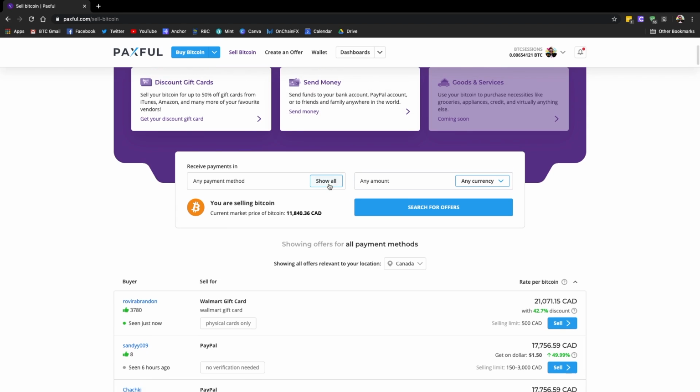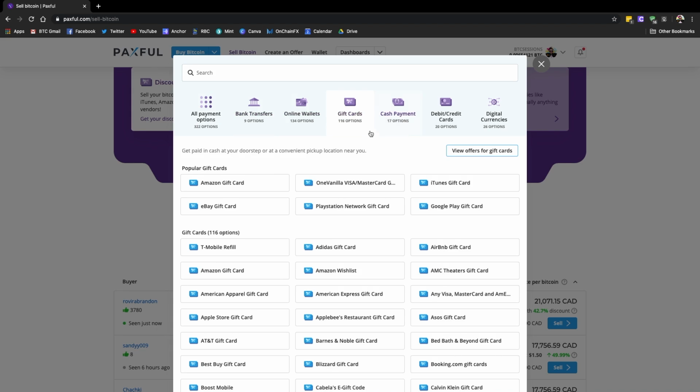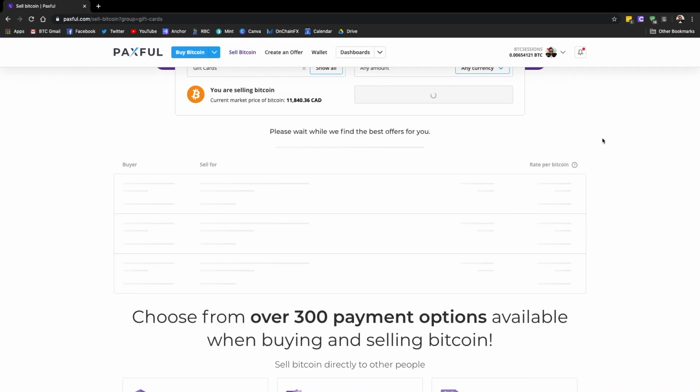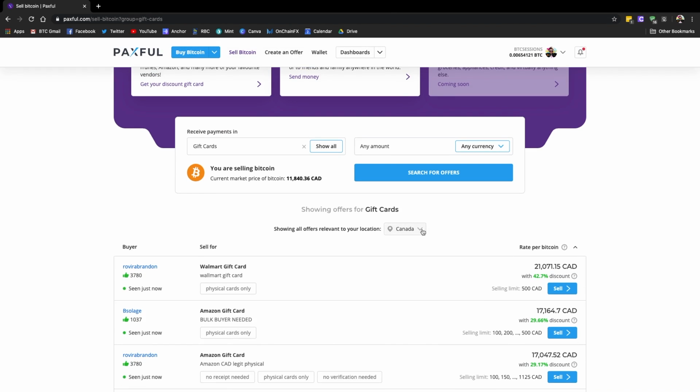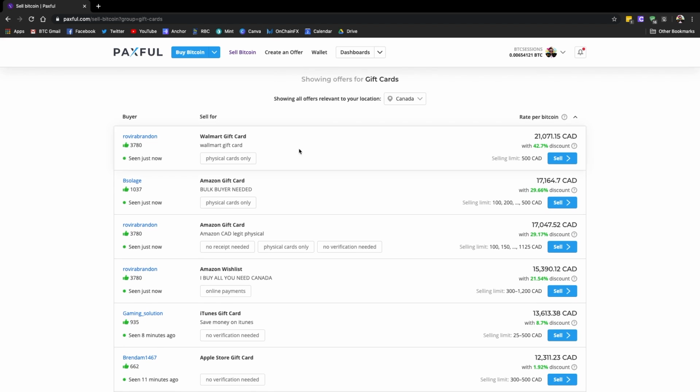So let's go ahead. I want to take a look at some of these offers, so I'm going to go show all. And just for a second, I want to show you guys some of these deals on these gift cards because it's ridiculous. So I'm going to say gift cards and view offers for gift cards. This is specified within Canada, so Canadian gift cards. But look at some of these, especially the ones high up. These are people that are likely getting massive bulk discounts on physical gift cards and then being able to send them out. It does specify here physical cards only, so physical gift cards are the ones that will be sold.